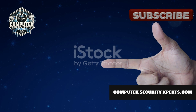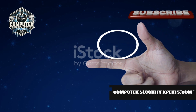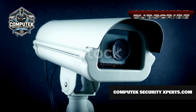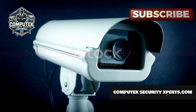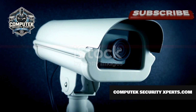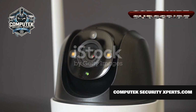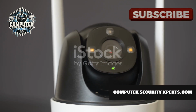Okay, let's address the elephant in the room. When it comes to security, everyone wants the best quality without breaking the bank. When people hear budget camera, they often think cheap and cheerful. But is that really the case with Dahua and its competitors? Can you really get good quality at a lower price? Let's dive deeper. One of the biggest concerns is image quality. Are these budget cameras capable of delivering clear, high-definition footage?